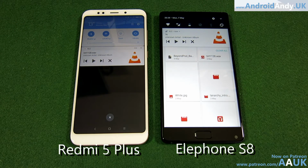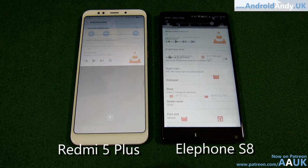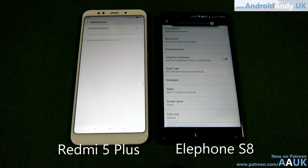So it's another test where it could go either way. I am going to give it to the Redmi. I do think it's a slightly better speaker. There's maybe slightly more volume from the Elephone though. We're going to move on to the screen test.